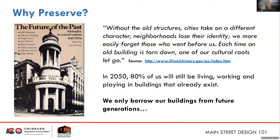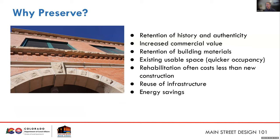Again, why do we preserve? We retain history and authenticity. We increase commercial value, and there have been studies that show that in towns that practice good quality historic preservation, the property values, especially around the district and in the neighborhoods around the district, are typically worth more. We're retaining materials and workmanship that's already gone into the building.